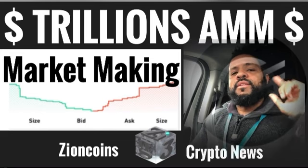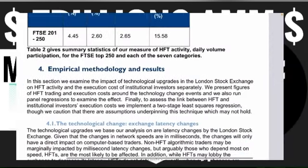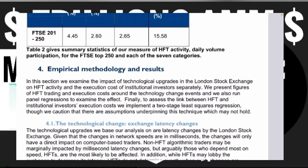Nathan, take it away. So, really, we got to look at the empirical methodology and the results. In this section, we examine the impact of technology upgrades in London Stock Exchange, high-frequency trading activities and execution costs of institutional investors separately. We present figures of high-frequency trading and execution costs around the technology changing events, and we also run panel regressions to examine the effect.